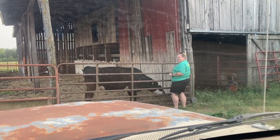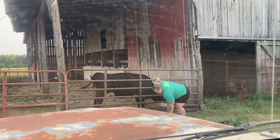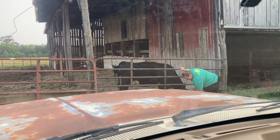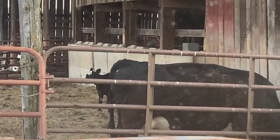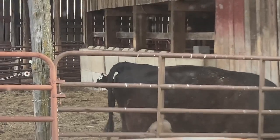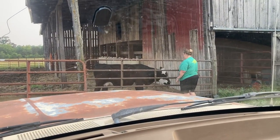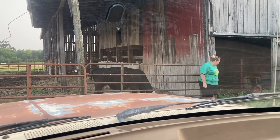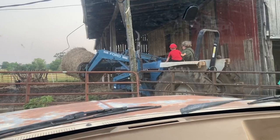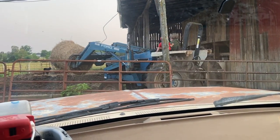Emily's over here feeding Mama Moo, and her little baby back there. Dad's going to get a hay bale, and Harvester's helping him. I'm going to put it in here for Mama Moo. Oh, Harvester helping Pop up.